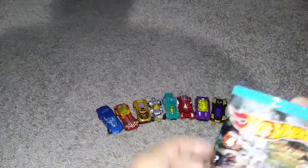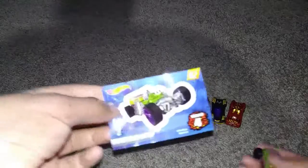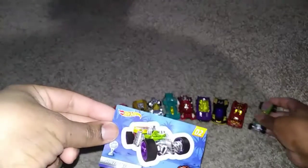Oh, I can't wait to see what this one is. Let's see what this is. What's that? That just popped out. Oh. I can think of better chase pieces besides this one, but Street Creeper is the second chase piece.